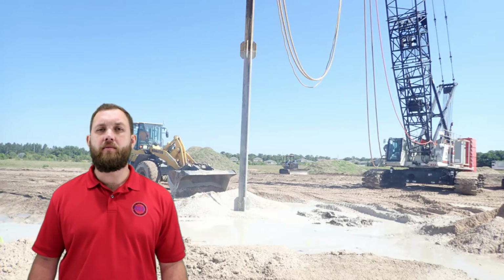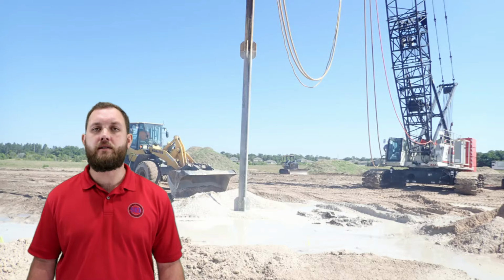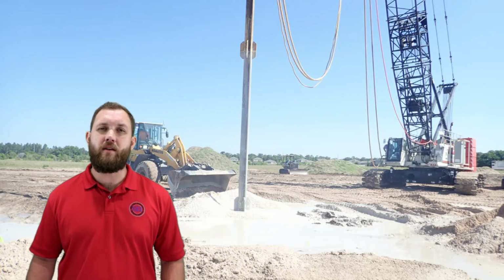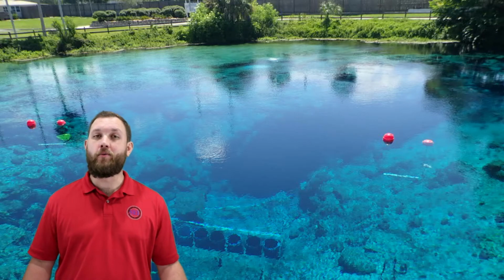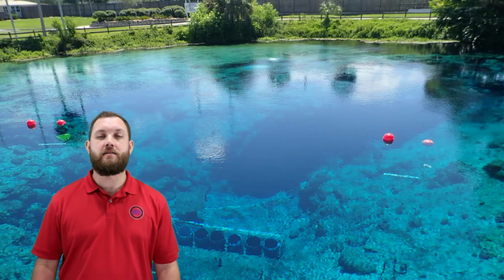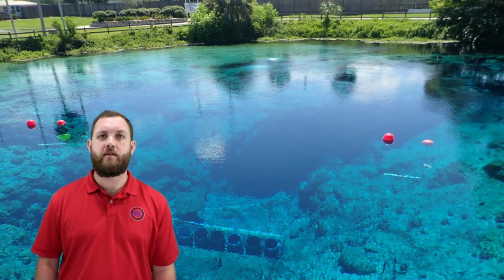We were tasked with doing vibration monitoring during the installation of these Vibrastone columns, as well as pre-construction surveys on the buildings nearby. We also completed post-construction surveys of the buildings so that if any damage did occur, we had a record of it. This picture shows the Weeki Wachee Springs State Park, specifically the rooftop of the underwater theater looking down into the spring. Our client asked us to value engineer the plans, design the sheet pile wall, timber piles, as well as complete vibration monitoring for the project.